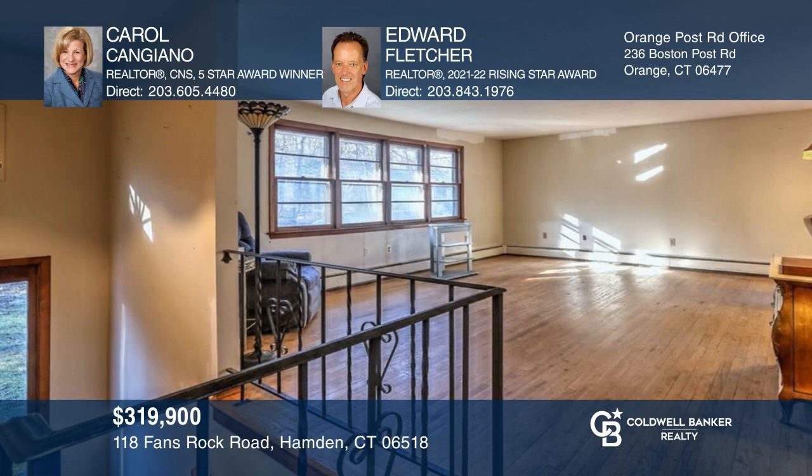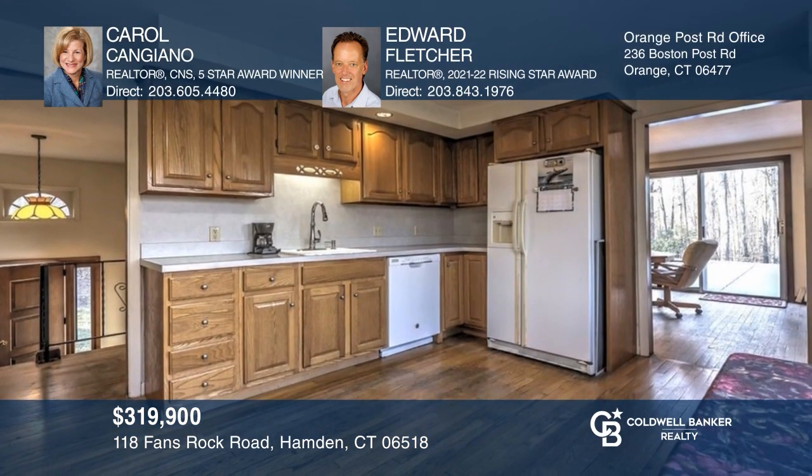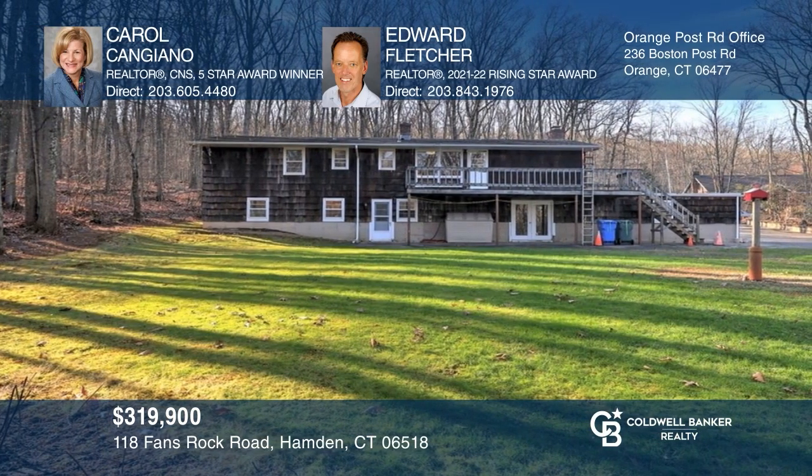This massive raised ranch offers 3 to 6 bedrooms, 3 baths, and a private setting. Awaiting your updates, check out this property for yourself by scheduling a tour with Carol Cangiano and Edward Fletcher.